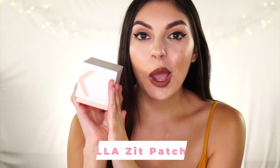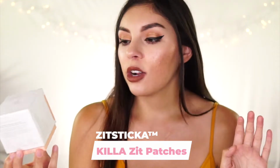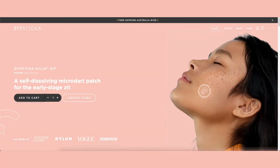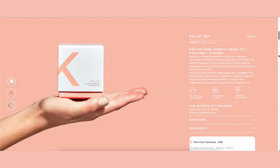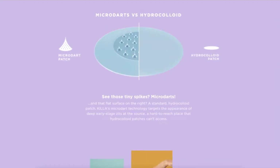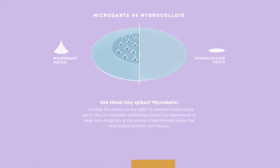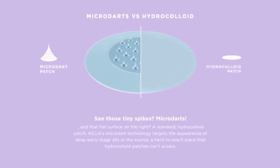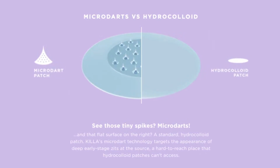But if you want to treat it, besides through serums and different things like that, that is where these microdart patches come in. These are by Zipstika and these come in 8. These are a little bit more expensive than the hydrocolloid patches, but this is also because this is what is going to actually treat your pimple and treat the zit. Basically, they look like the hydrocolloid patches, but they have these little spikes on them which actually contain those acne fighting ingredients and are going to actually penetrate a little bit into the zit just to deliver those active ingredients deeper into the skin and really fight the zit at the source.